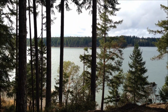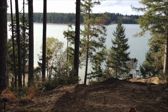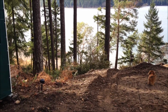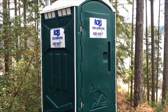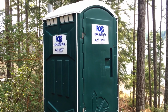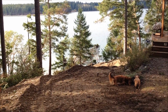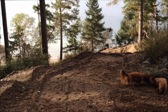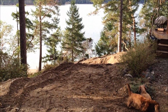Since it stopped raining here for a moment, I thought maybe a quick video tour of our progress would really show you what's going on. First of all, evidence that it's a construction site. Okay, so I have to kind of watch my feet here because the ground is a little rough from all the excavating.